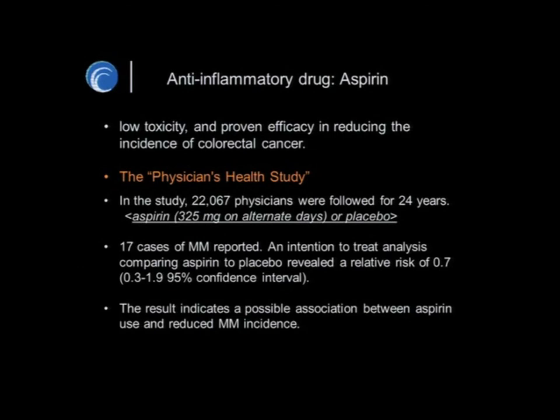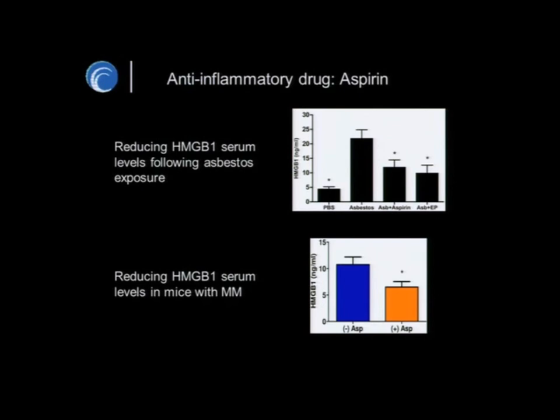So we did some study in the lab. We treated the mice. We first gave the mice aspirin and some of the asbestos, and some of the mice were given another inhibitor of HMGB1.